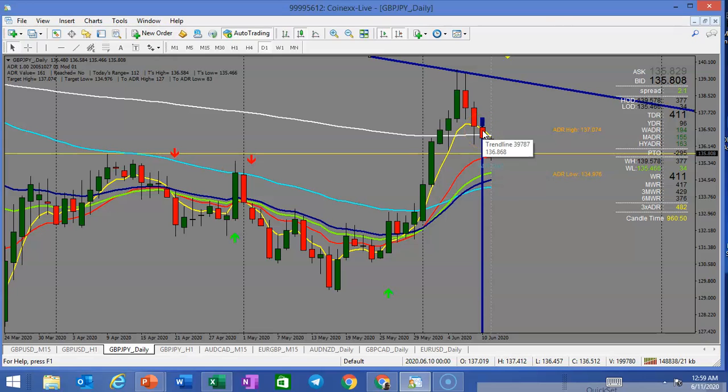So that's my bias. My bias is that GJ is retracing this steep bullish rally upward. This upward move lasted for 1, 2, 3, 4, 5 days. So all last week, that was in an uptrend. We were buying GJ all last week. I believe it's going to retrace down at least to the 50 moving average.